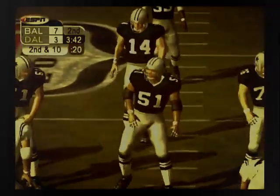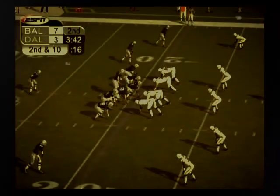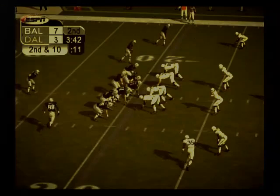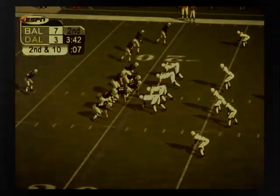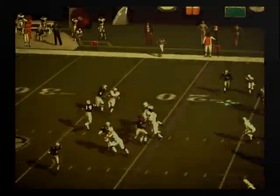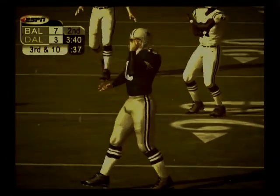Second down, three wideouts in the game. Ball to 19. Morton throws a bullet to the flat, and it falls incomplete.